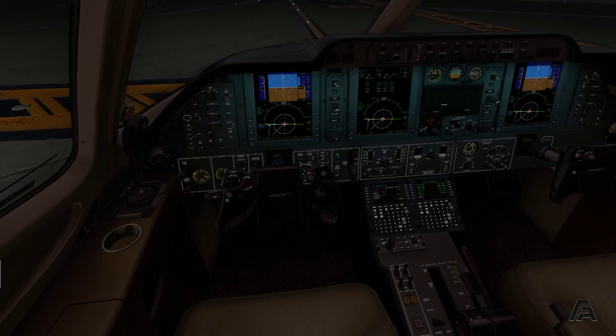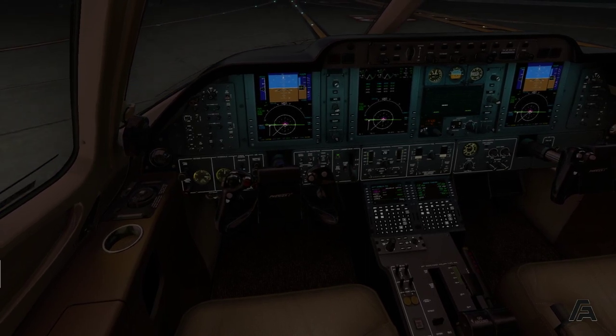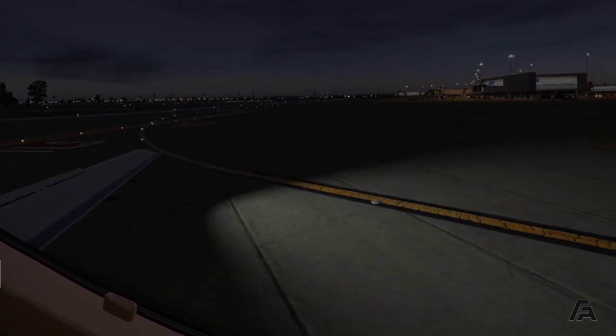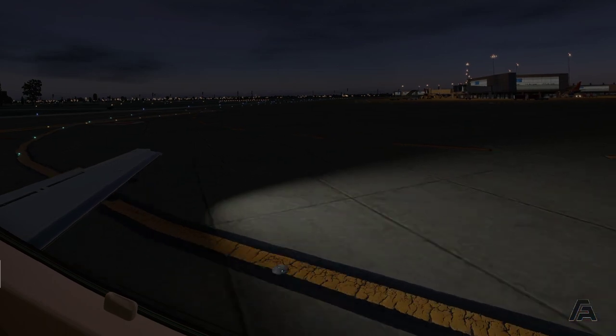Yeah, I've got that bound too. So I can do that, and that's... See, that's fully deployed on the speed brake, and it's not. Watch when I press the lift, okay, up again.